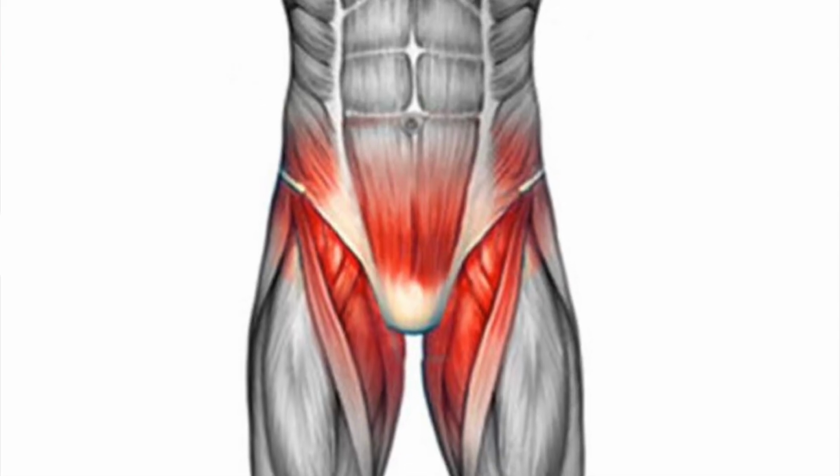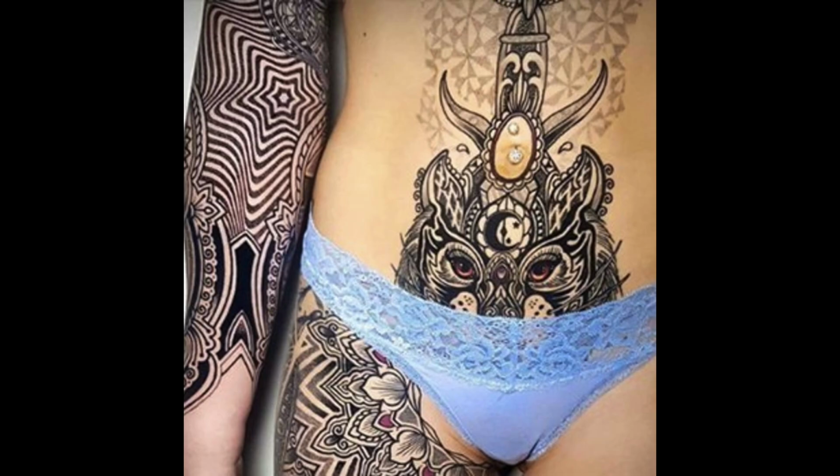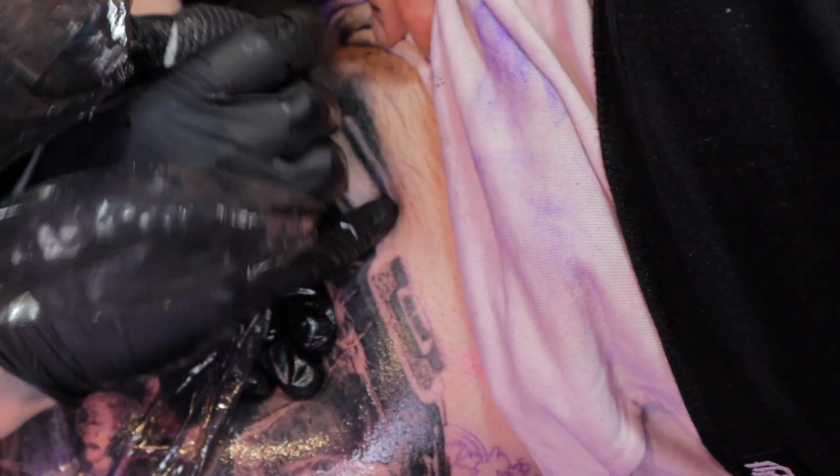At number 5, we have the groin area, and this area can also include the private areas as well. I know a lot of people will not get those areas done, but I've had it come pretty close in terms of the upper thigh. We went straight to where that crevice is. Looking back on that, it was probably the most painful area from my whole leg getting done. So just be ready for that area if you do plan on going up near the groin area.